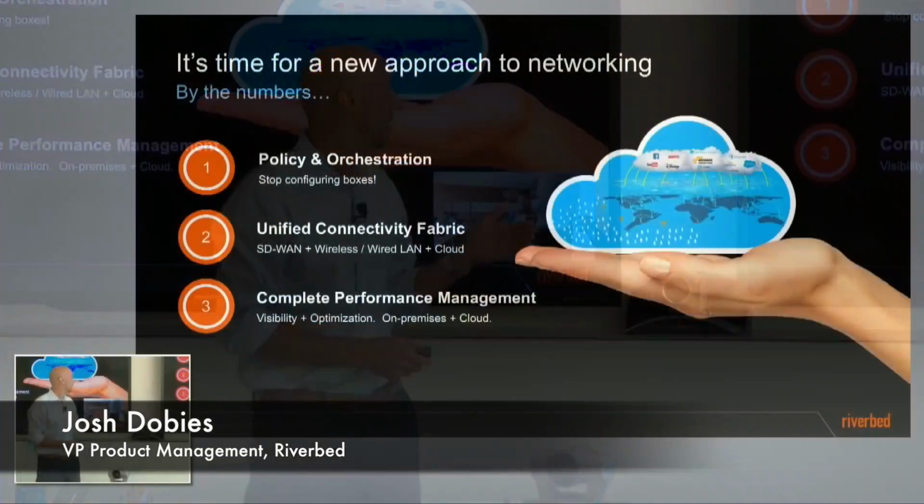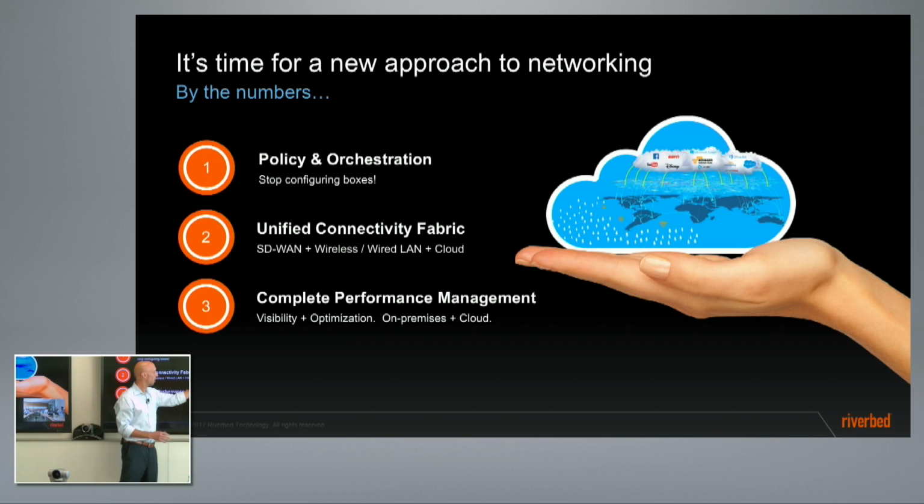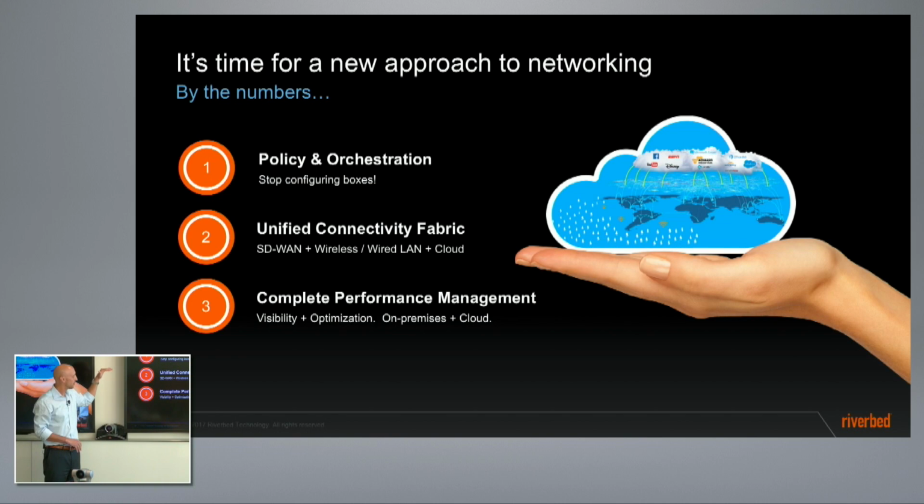As we talked about earlier, the goal with the network is to make that distributed fabric feel like it's all one piece. And the secret to this is policy and orchestration: get out of managing boxes, and do that over the widest connectivity fabric possible.